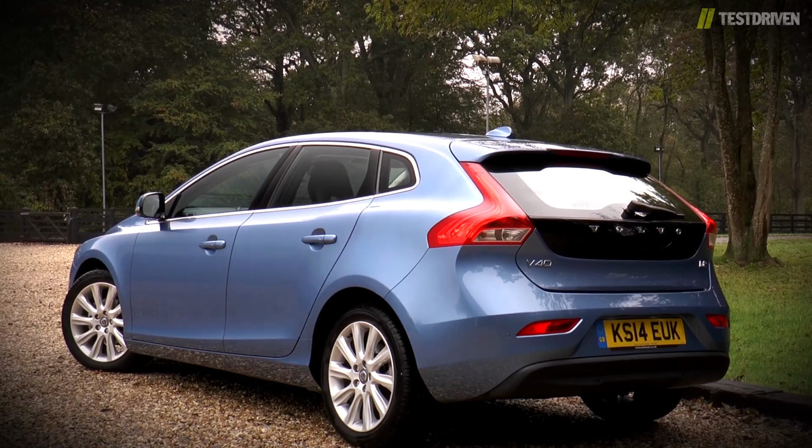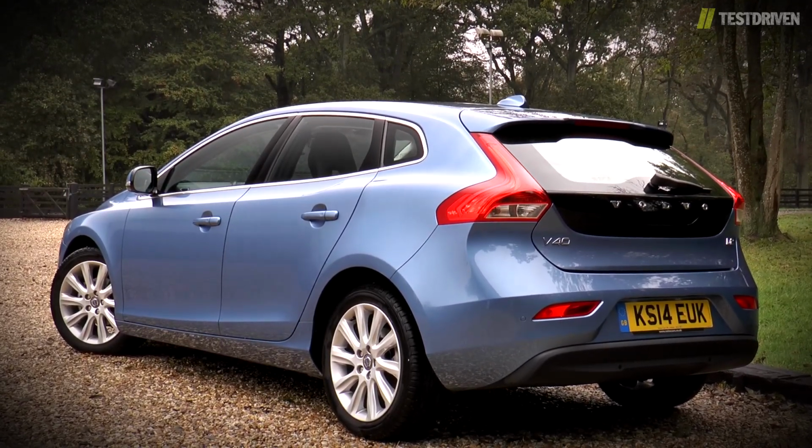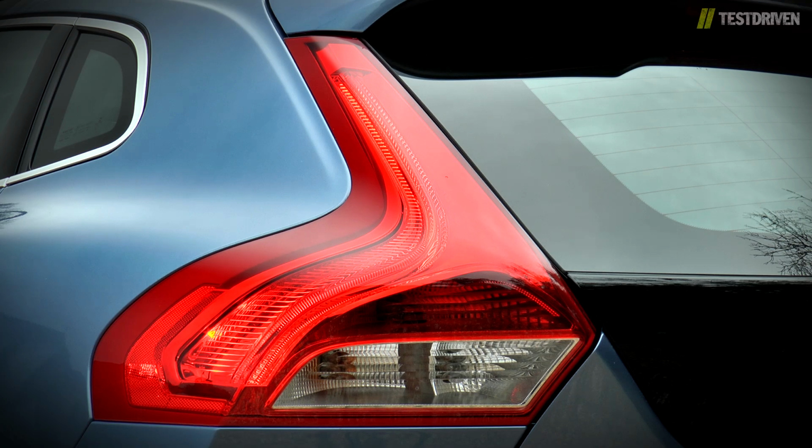Despite its focused underpinnings, it's unquestionably a Volvo, and much of that stems from the strong shoulder line that runs from the front all the way to the rear lights, which, by the way, feature a rather delicious bit of detailing in the way they illuminate.